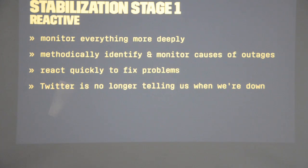But hey, the great thing is Twitter isn't telling us when we're down. We're figuring out when we're down pretty fast. We're still down. I don't like that.